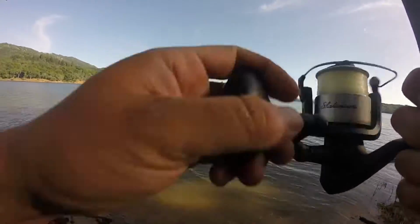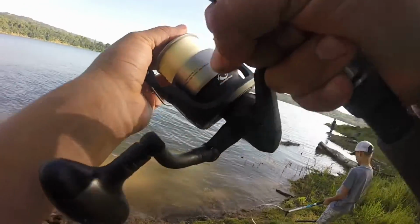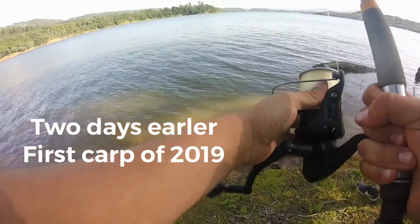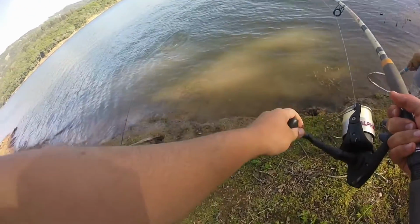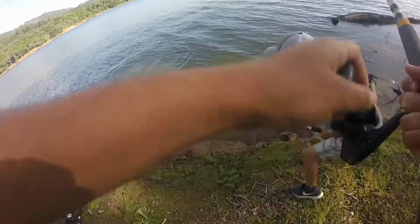First carp of the season took off. Where is it? It's going to be right here. It's going to be right in front of us. It's not very big. Oh, it's a pretty little dude. Ready? Ready?